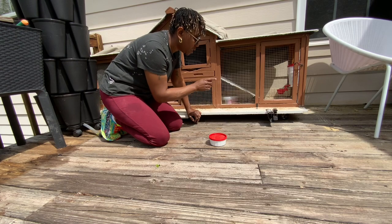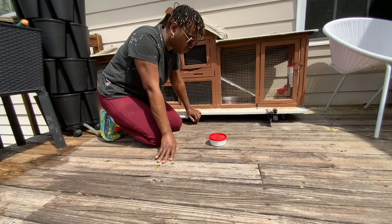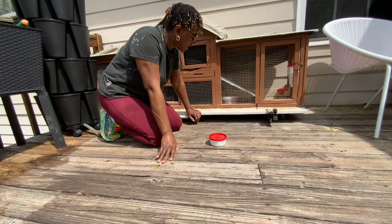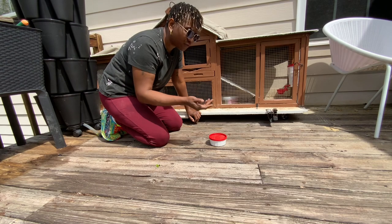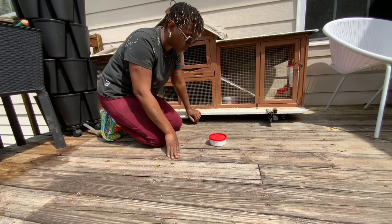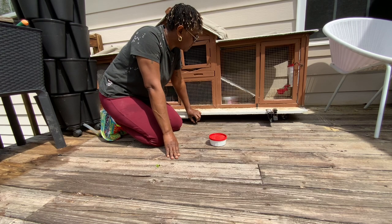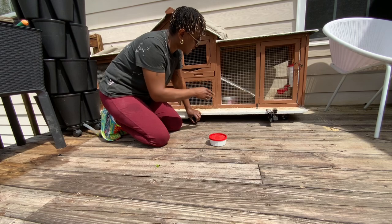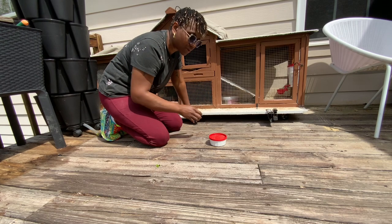I had to put some small wood strips that I actually found at Lowe's. I went to go buy something, and they have these wood strips that they use to separate larger pieces of lumber. And so if you grab a couple, no big deal. They're like, whatever, take them, because they're just trash and people are slipping on them. But I use that to reinforce the back so that I wasn't losing so much sand. But still, if it rains, the sand gets mucky and nasty.